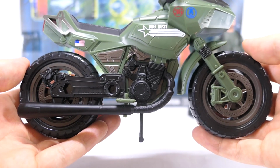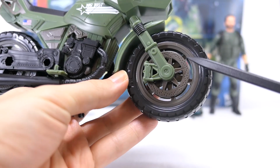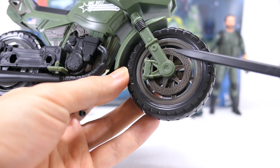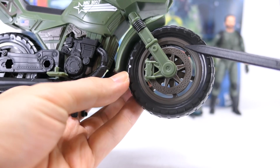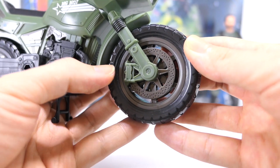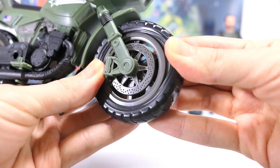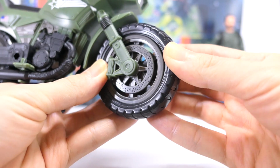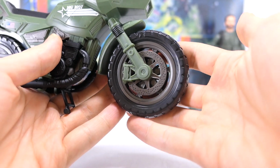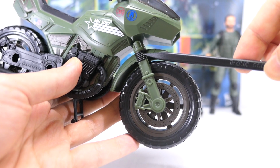The 2 wheels are huge and the same size, looking ready for some off-road action. The main part of the wheel is cast in a grey plastic. Some nice detail over here for the spokes in the wheel, as well as the brake disc. The tire is a cool separate piece. That's actually a black rubber. So as you can see over here, it kind of comes off the rim of the wheel. So this is a really nice touch from Hasbro. And on the front part just above the wheel, cool painted detail over here to show the spring suspension.